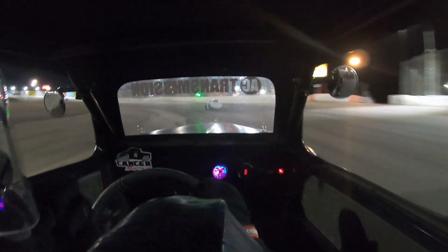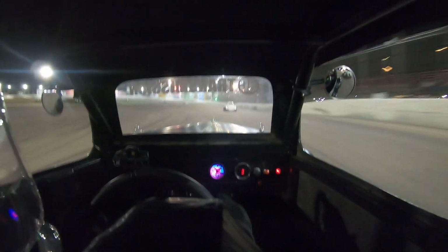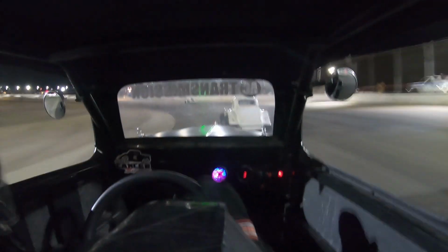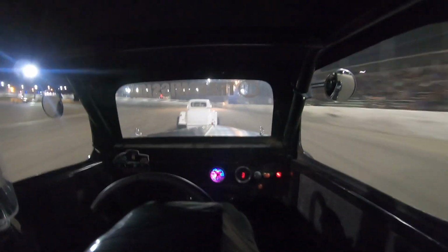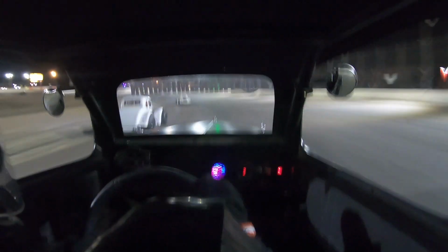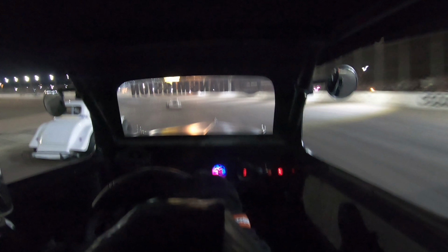We did end up making the adjustment to drop our right rear pressure by about 2.5 pounds just to help tighten the car up, because we were still fighting our loose condition all weekend, even spilling into Sunday. It seemed to help quite a bit and gave us a little bit more drive off the corner because we were able to pick up a little bit sooner.